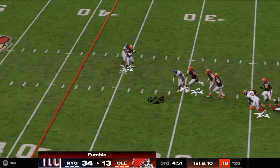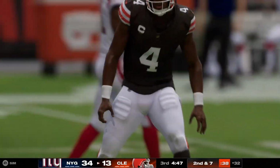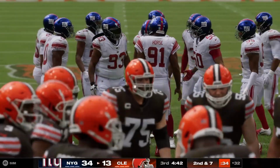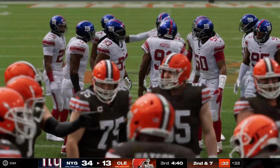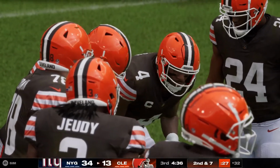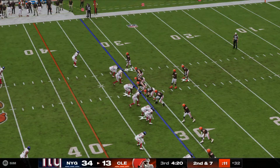Oh, the ball is out. Watson lost it. Much like a running back going through the line, quarterbacks have to be aware of protecting the football as well. He left it exposed that time, wound up having it knocked free, but fortunately, had an alert teammate who was able to get it. The fumble on first down. Now here's second down.